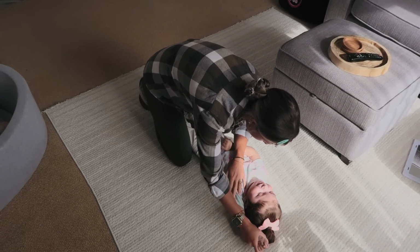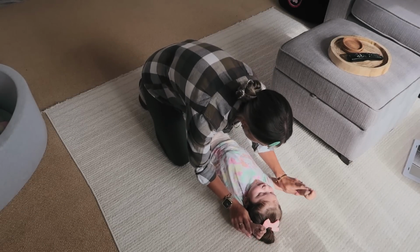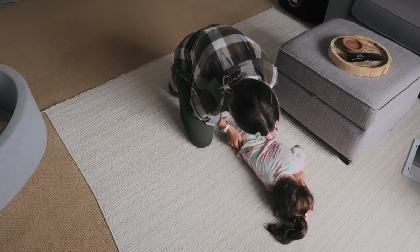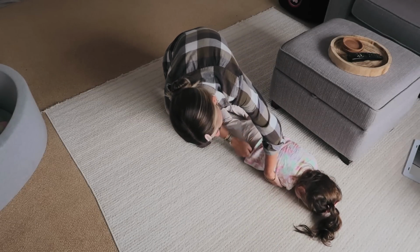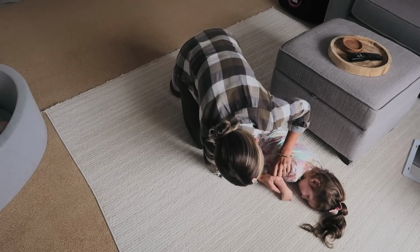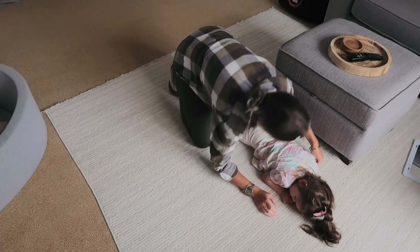But it is really important that we do these stretches to try and keep her muscles as loose as possible, considering she is fighting against the tone. So I do some stretches with her, and then we focus on a little bit of tummy time to help strengthen her chest and her arms and her head and neck.